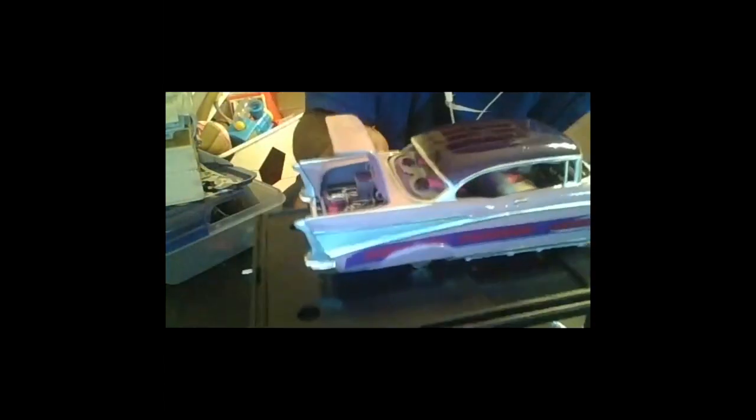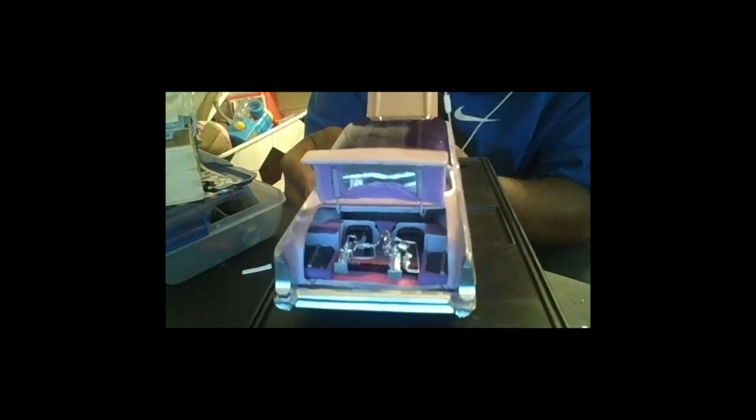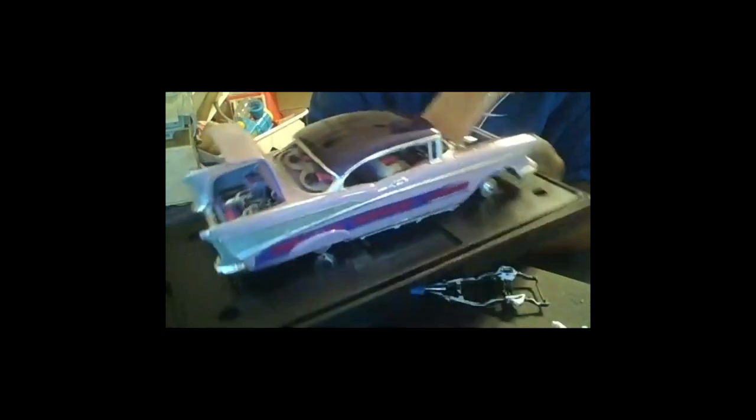Those wheels are actually coming in. Shout out to 3D Scale Parts. They're on the way. So the main thing with this was really all of the detail. I wanted to do as much detail as possible, as far as interior, trunk, engine, interior. Just try my hands at something different, y'all.